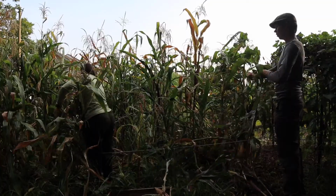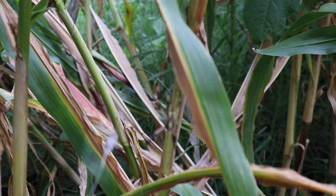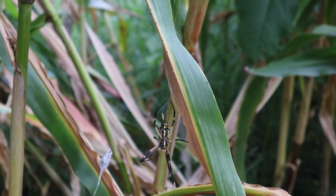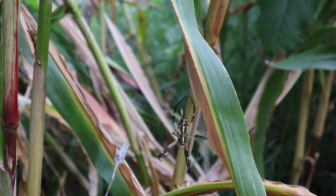Spider. Oh! I wondered where our giant spider had gone. Look at that spider! So ugly! But they're so good for the garden. But yeah, I just about stuck my hand in its web, so I will move out of its way and let it do its thing without me.